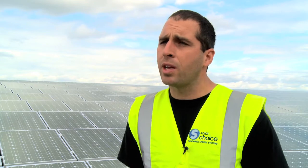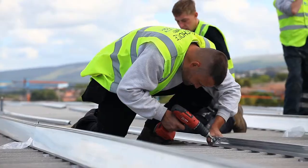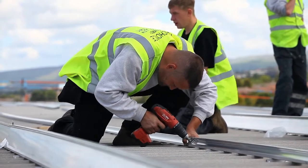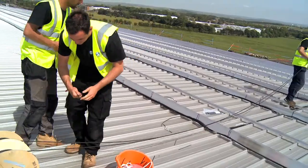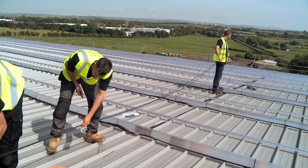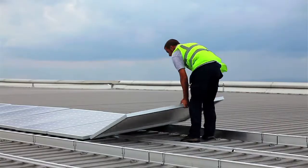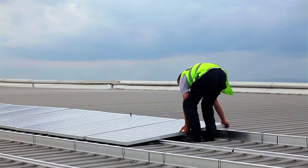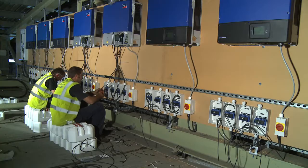From day one on site, the first part of the install was to get the rails laid out and fixed to the roof. Approximately we've got 3,500 metres of rail, so that was the first stage. Obviously once the railing was complete, then we had the cabling to install, which is approximately 12,000 metres of cable. Once that process was complete, then it was onto the panels. Obviously just short of 1,600, so that was it. Then once the panels were all in and tested, we just had the connecting up to do.